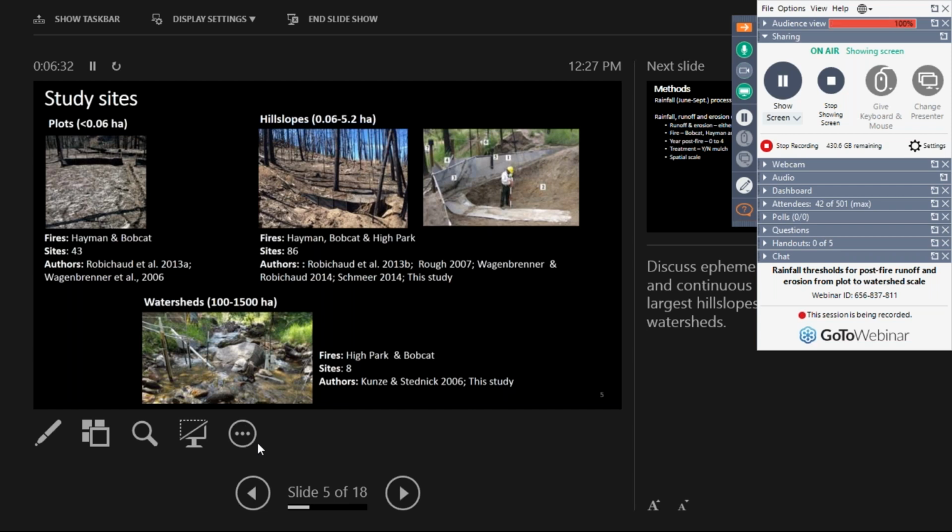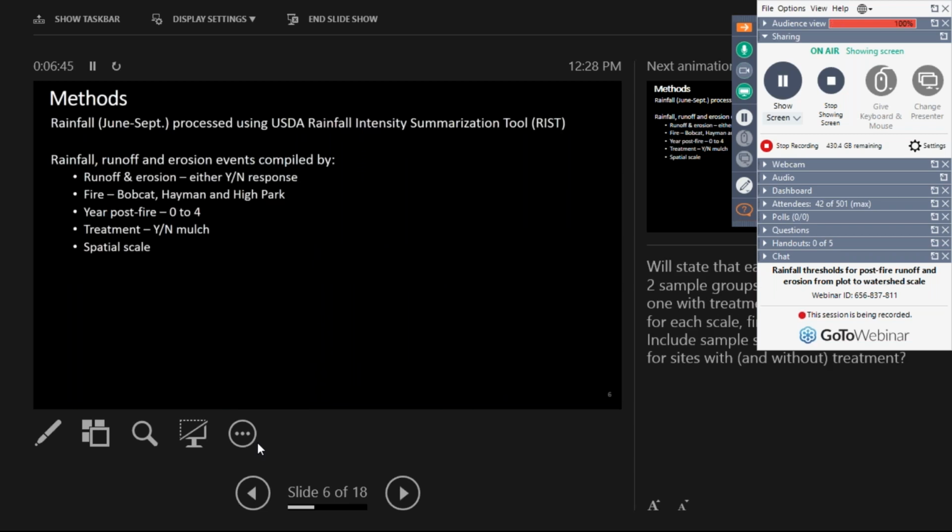So along with all of these sites, we have concurrently located tipping bucket rain gauges that record the depth of rainfall continuously. So I've processed that rainfall data using the USDA's Rainfall Intensity Summarization Tool. It's a really great tool. It's free software available on their website. I recommend it. It's really nice for processing raw rainfall data, so tips per time, into intensities, so depth per time interval, which is what we'll be looking at here. Those high-intensity storms are what are related to this infiltration excess overland flow that we're concerned about post-fire.